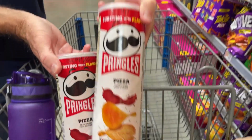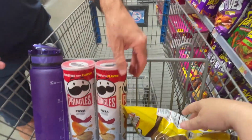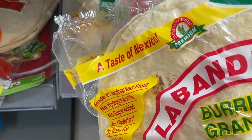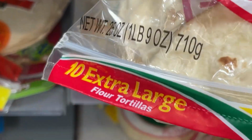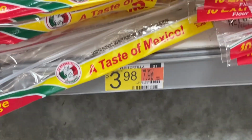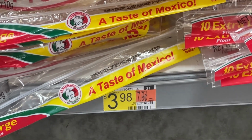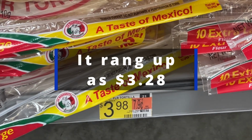We also got the 2 Pringles, that's for our son, and they're what? $1.96. Okay, we're grabbing one of these. It's a, what's that, 10 count? Yeah, 10, extra large. There's the little thing. And it says down there $3.98, but when we scan it, it says $3.28. So we'll see what happens when we get to the register about that.